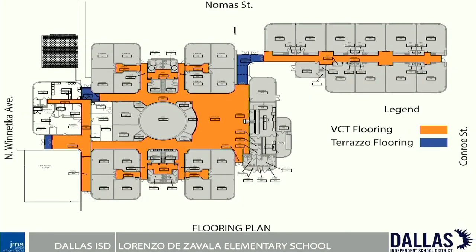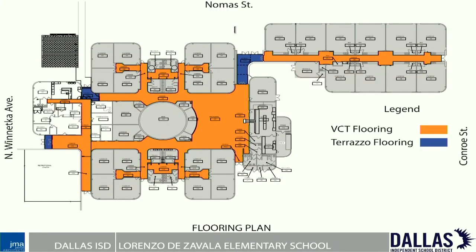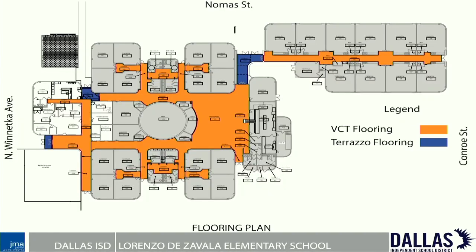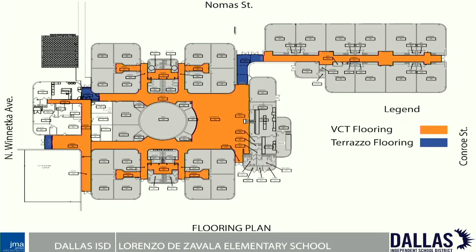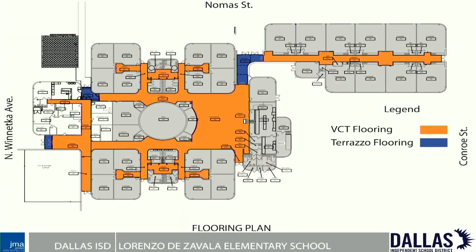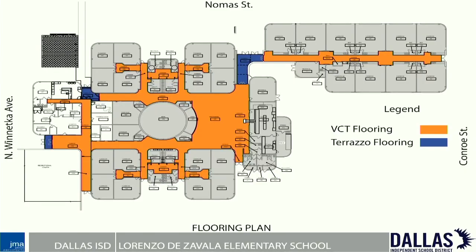Our next slide is of the flooring plan. It shows the overall classrooms of the campus. The colors in orange represent the areas of the vinyl composition tile that will be replaced. The areas in blue represent primarily the entry points to the school, and we propose to replace the tile there with terrazzo flooring.